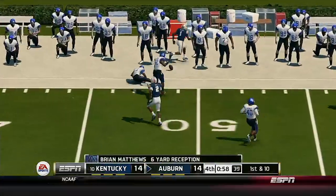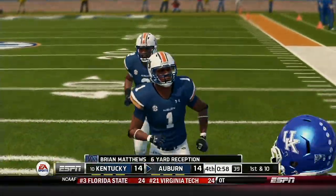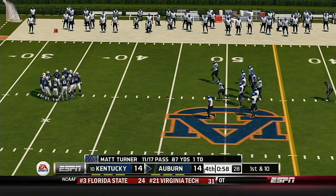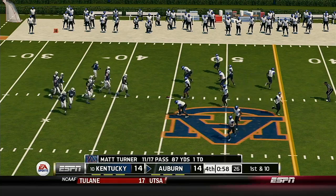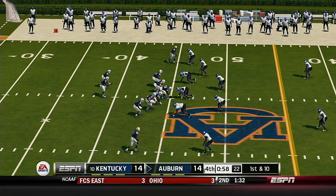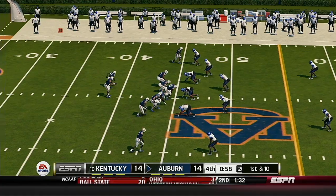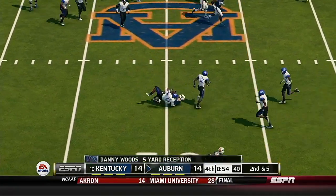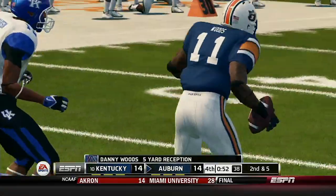First down grab by the receiver. He's pushed out of bounds at about the 45. Matthews picks up 6 yards with that grab. Heads up play by the quarterback to find his receiver in traffic and get the ball into his hands. And the quarterback didn't waste any time getting rid of that one. He took the snap and he threw it right out there. Got a man complete and he's hit hard.